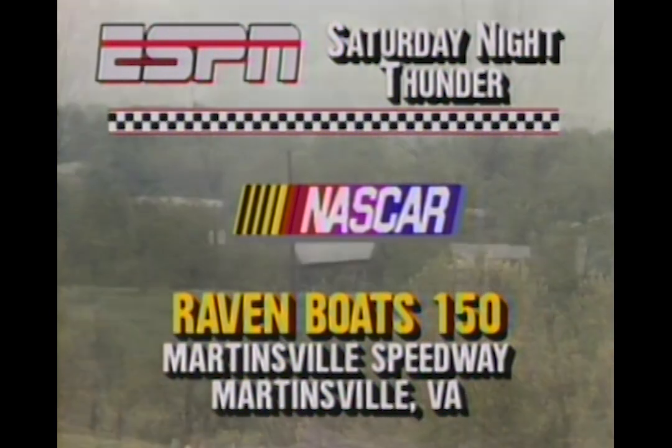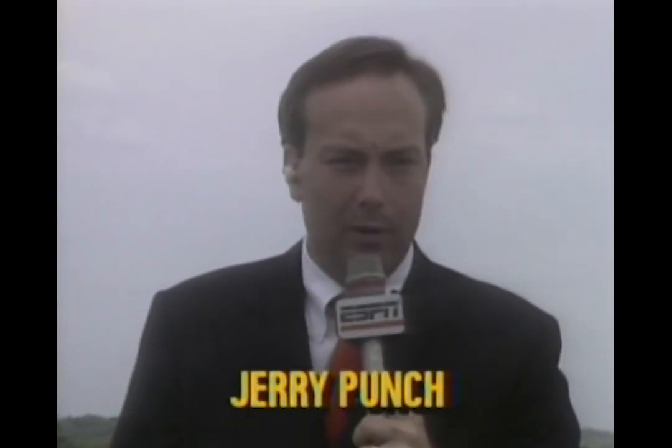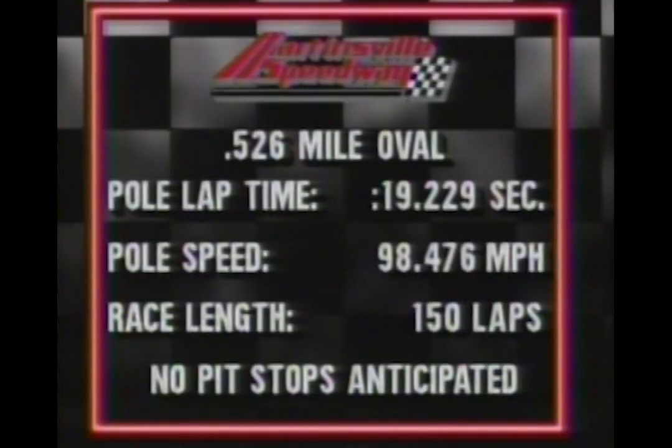We are here in the picturesque mountains of Virginia at Martinsville Speedway here in Martinsville, Virginia. It is a great afternoon for racing the Raven Boats 150. Somewhat overcast, yet somewhat hot and muggy with rain showers in the area. But I feel we'll get this one in. We're on a half-mile racetrack. In fact, 0.526 miles to be exact, 2 long straightaways and 2 tight turns. Should be a great day for open wheel competition, and let's go to the race.